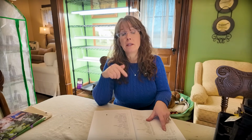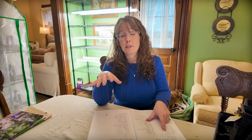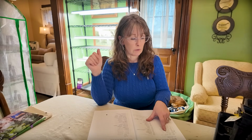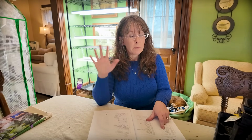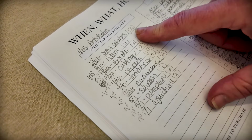Cabbage is another thing that likes lower temperatures for soil germination. So around 60 degrees again. I'll be doing cabbage at the same time as the broccoli, February 22nd. And I'll start that on the shelving behind me, not in the greenhouse. And then we have a good break. So we're not going to be doing any kind of seed starting in March.